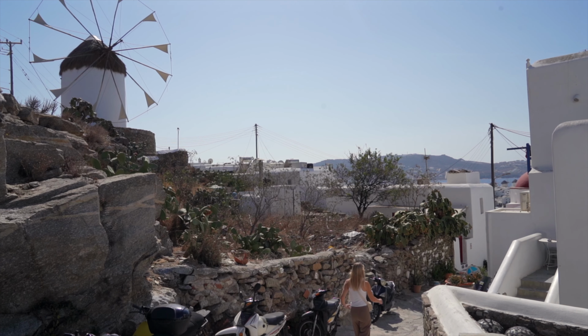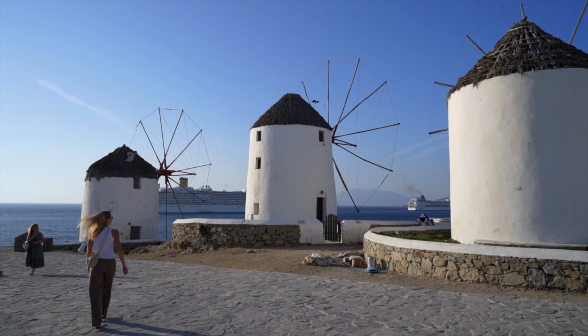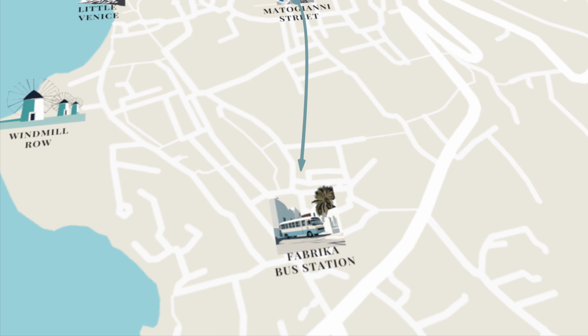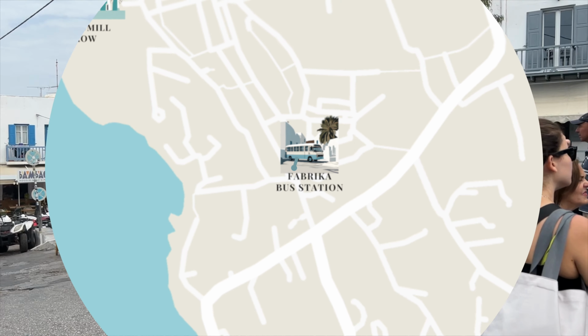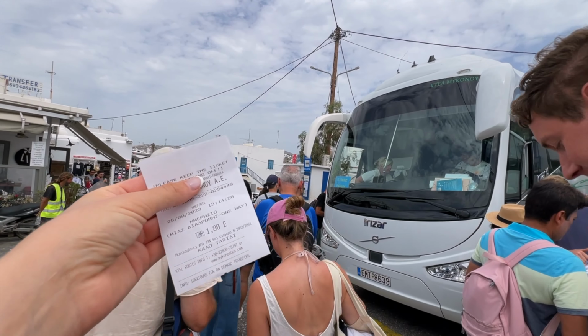And last but not least, if you're bipedal peasant pedestrians like us, you can always rely on your own 2 legs and catch public buses when you want to leave town. Mykonos' main public bus station is centrally located, and it's easy to catch buses to the major beaches on the island. To buy tickets, you simply queue up at one of the ticket booths near the station and use cash to pay for a round trip.